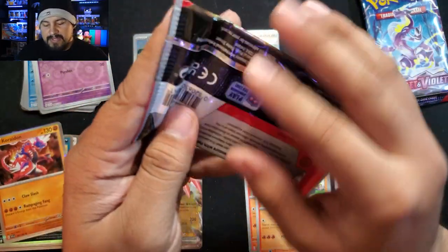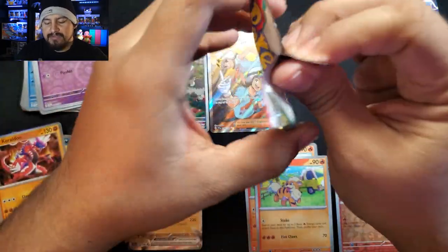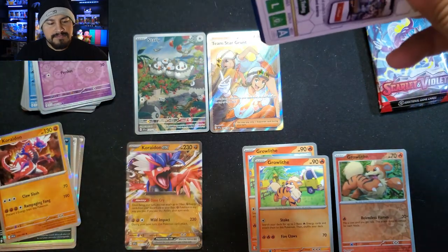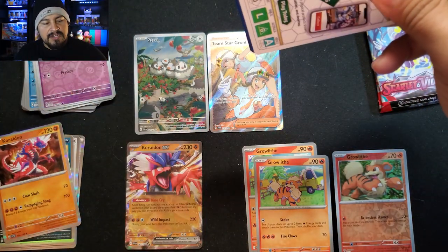Yeah, I don't know how I feel about it. I guess it feels like more of the Japanese packs than it does on the English side. Did they put the little thing, the little tear on the side to make it easier to open? No, they didn't.